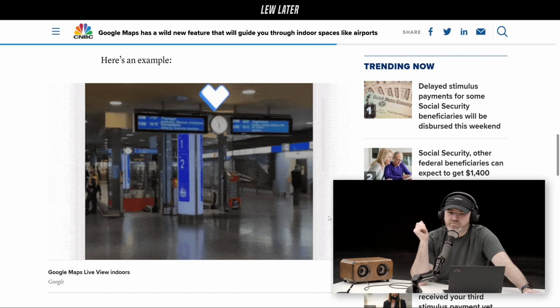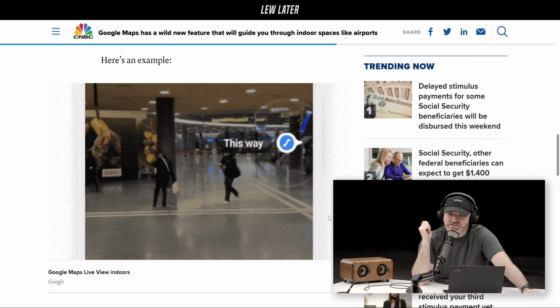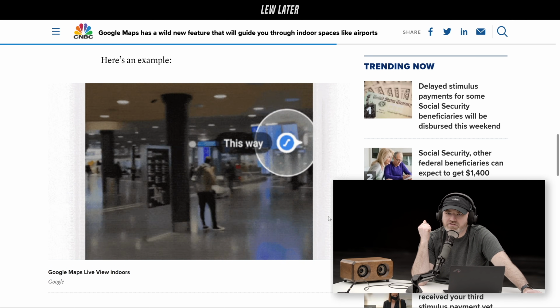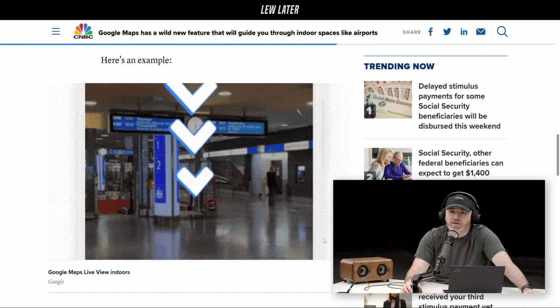Yes. Go down one level and then an arrow to right where the escalator or elevator happens to be. This is good stuff, Will. Yes. This is useful stuff, Will. Yes. This saves you time and stress, Will.